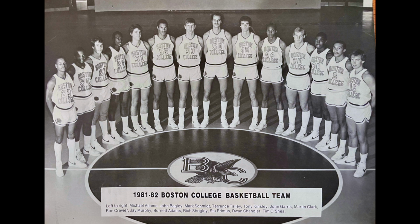Number 55, John Garris, a 6'8 junior center forward out of Bridgeport, Connecticut, played his high school ball at Bassick, which was an arch rival of Harding High School, played a lot versus Bagley, and played a lot versus McKay. He transferred from the University of Michigan.